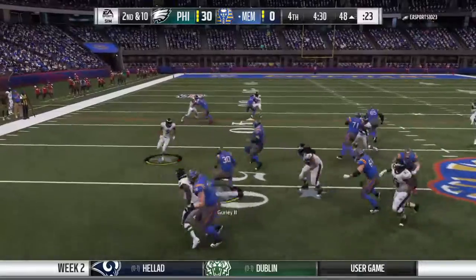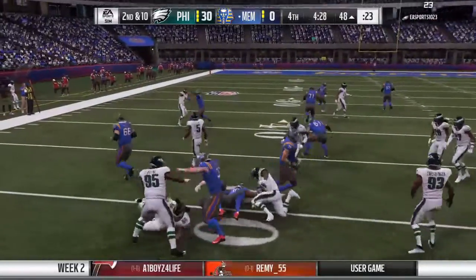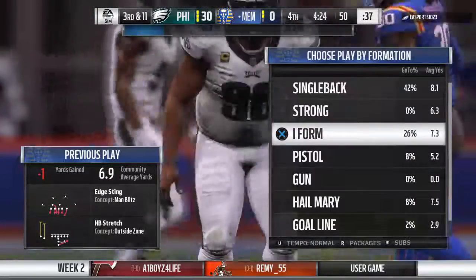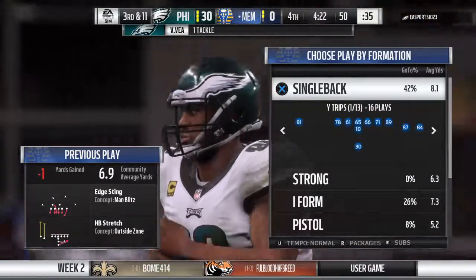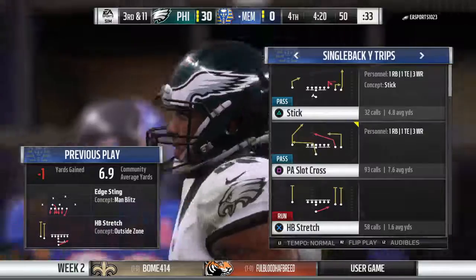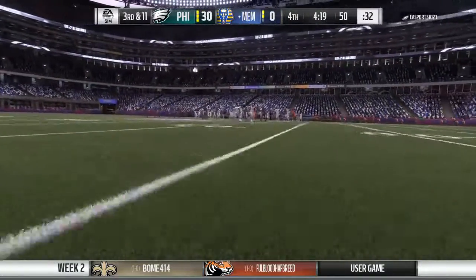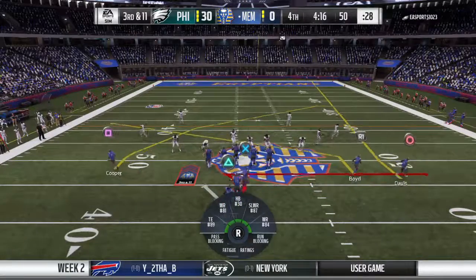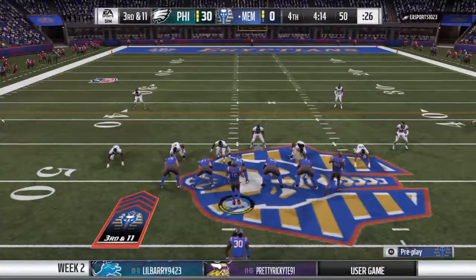Here comes carry number 10 for Gurley. And that play goes nowhere. Taken down, losing yardage at the 50, right at midfield. It'll go as a loss of a yard, and it'll set up 3rd down. And this offense on 3rd down today, just 1 for 5 to this point. This is 3rd and 11.